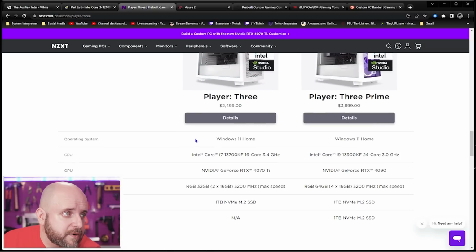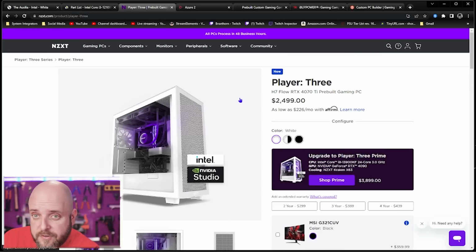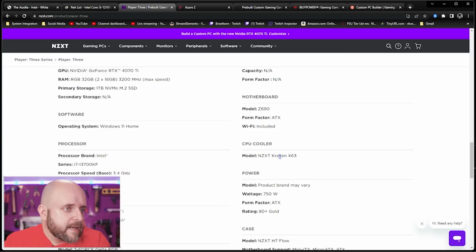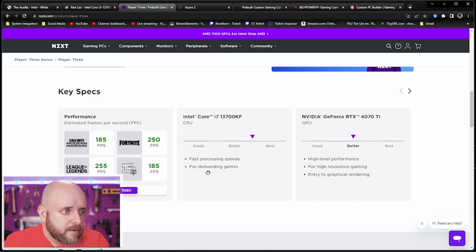Anyway, with this one here, you're looking at $2,500, so it's $500 more than the Player 2 Prime. But this one comes with a 13700KF, a 4070 Ti still, 32 gigs of RGB DDR4 3200, still a 1 terabyte drive. So there isn't a ton of benefit going after this, except that you're going to Intel 13th gen, which is going to outperform that 5000 series Ryzen processor pretty drastically. And you're getting the Kraken X63, which should be a 280 millimeter AIO.